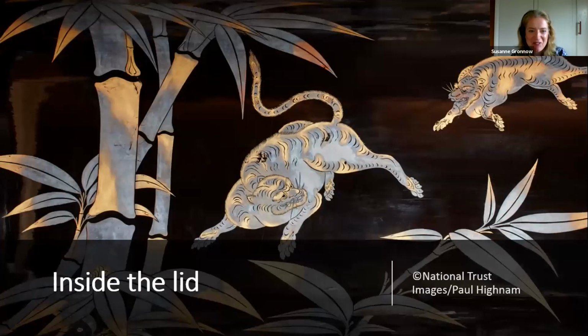Now, it's a bit of a treat with this photograph here. This is a photograph of the inside of the chest. And the underside of the lid is beautifully decorated, as you can see, with this pair of prowling tigers amongst the bamboo. Now, normally the chest is displayed with the lid closed because the pressure would be too great on the hinges to continually prop it open. But I do think this is one of my favourite details of any object in the National Trust, actually. I think it's just an absolutely gorgeous detail.